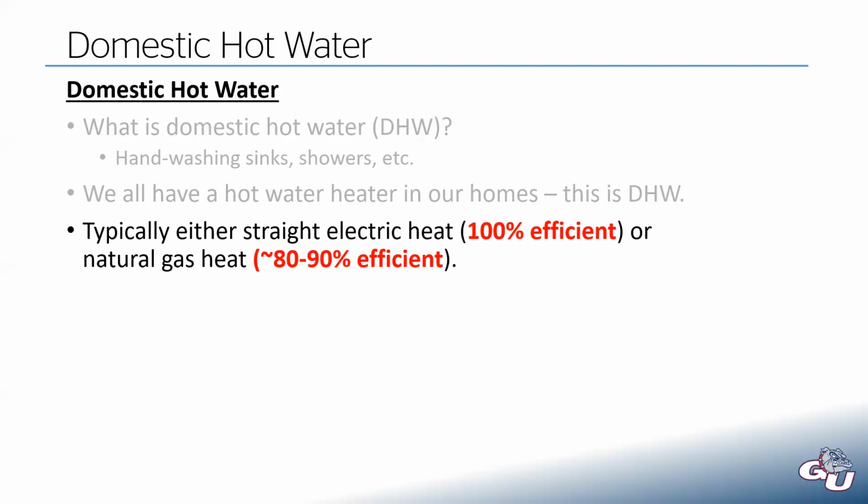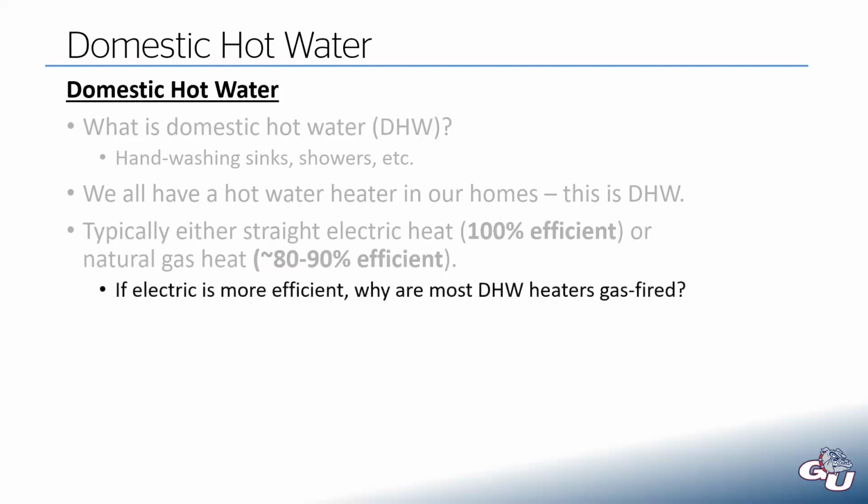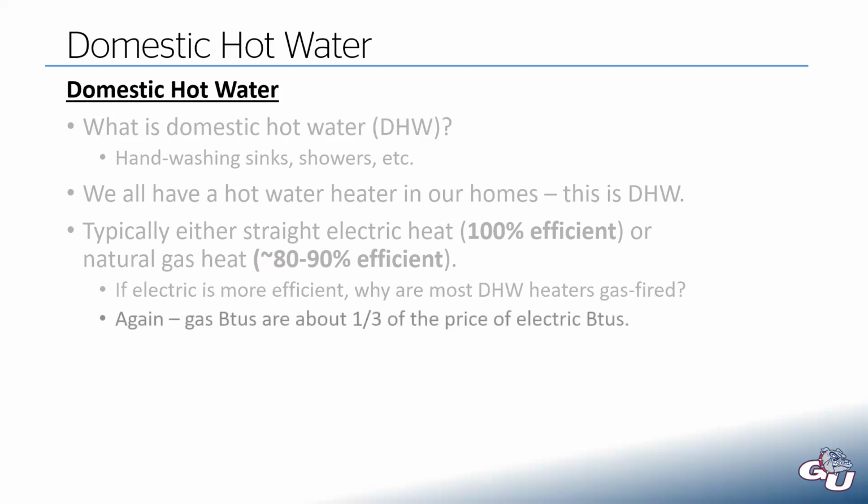Historically, though, gas heat on these heaters has been more popular, and that might raise the question, well, if the electric heater is more efficient, why are more of these heaters gas fired? Something we've talked about several times now. Natural gas is about a third of the price on a per BTU basis, even accounting for that reduction in efficiency by going to natural gas, it is still considerably cheaper.